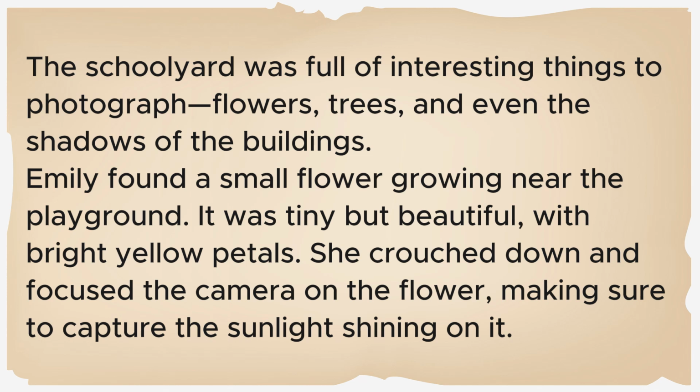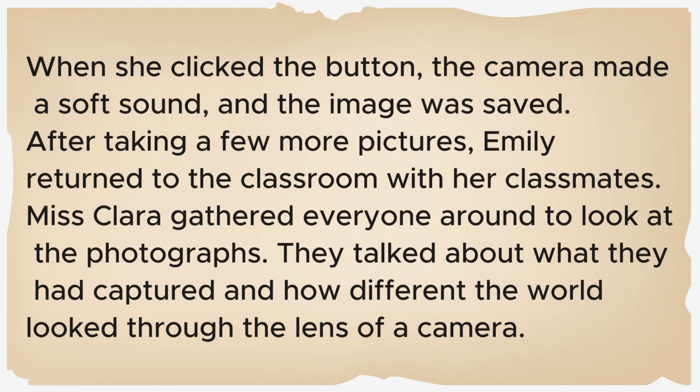Emily found a small flower growing near the playground. It was tiny but beautiful, with bright yellow petals. She crouched down and focused the camera on the flower, making sure to capture the sunlight shining on it. When she clicked the button, the camera made a soft sound, and the image was saved.